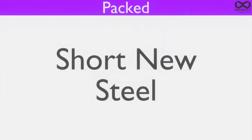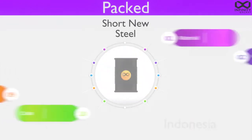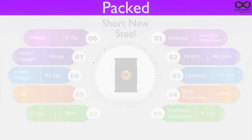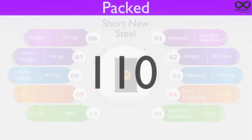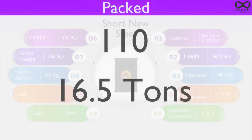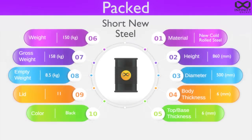Short new steel drum. This drum is popular in East Asia, especially in Bangladesh and Indonesia. It takes about 150 kilograms of bitumen. A 20-foot container takes 110 short new steel drums, which weighs about 16.5 tons plus minus 5%. You can see short new steel drum specifications in the table.